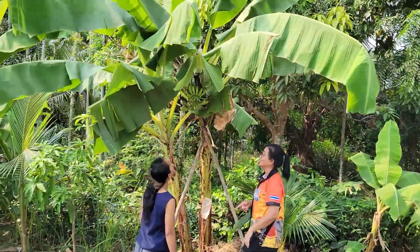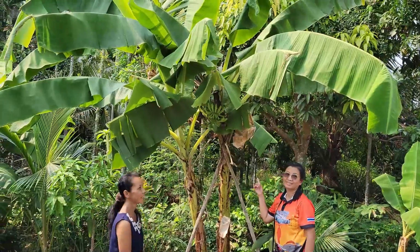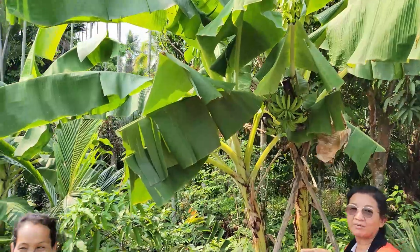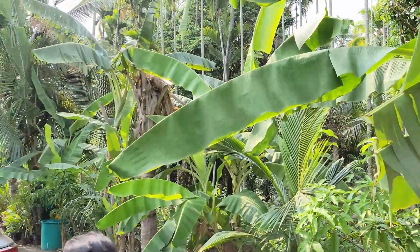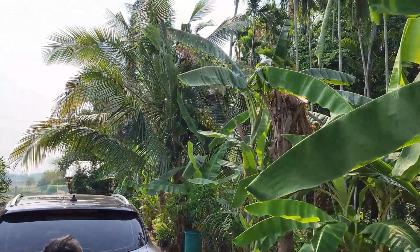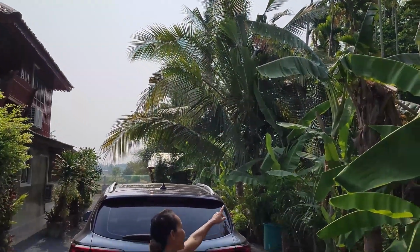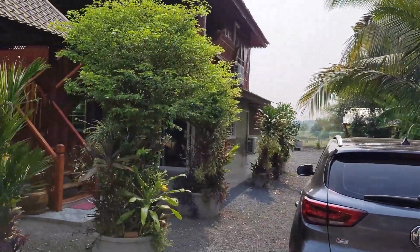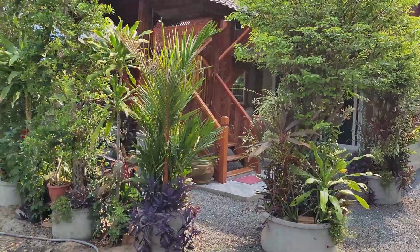Kwan very happy with her project. She's got trees everywhere, bananas growing, and mango and papaya. And she's got a little green thumb going. You'll see in the drone video the overhead view of their property.